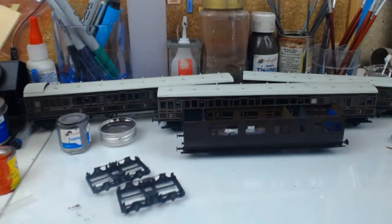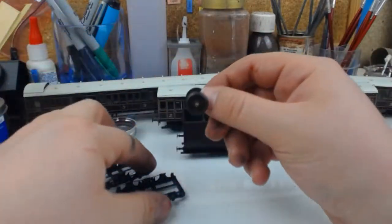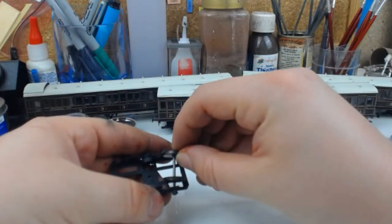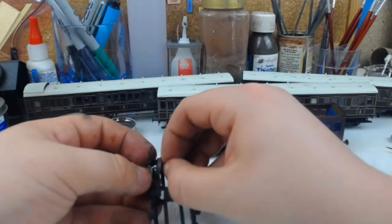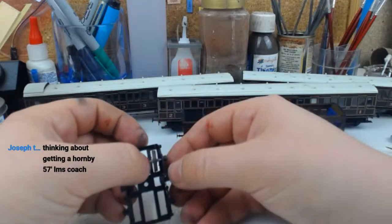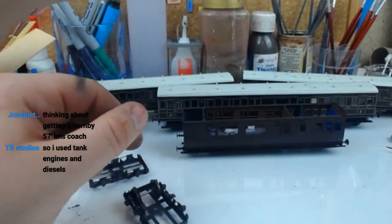And there we are. That is the bearings cleaned out because I definitely didn't spray them full of primer. So now I can get the wheels back in, which will be great fun. They were not easy to get in or out. Okay, that one went in quite easy.